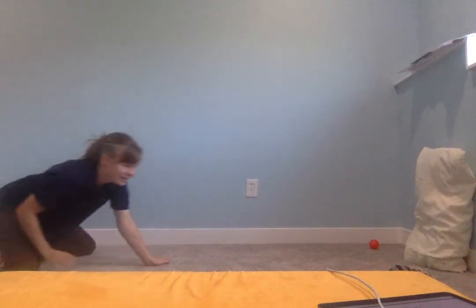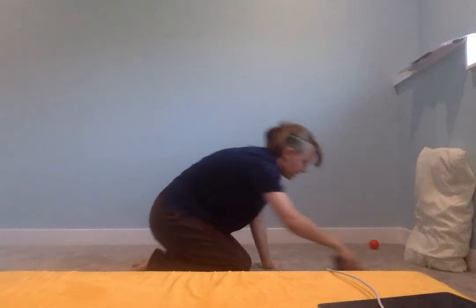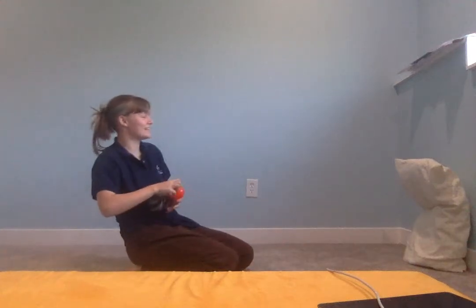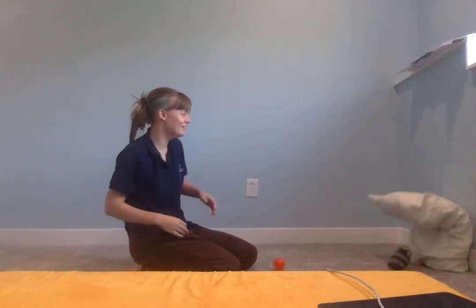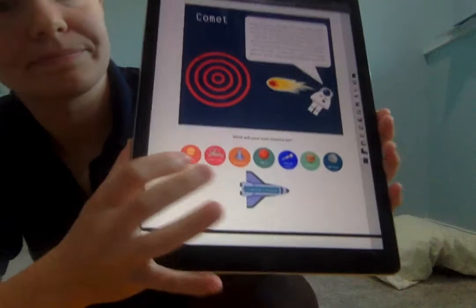Woo! Be sure not to throw it at any people or any animals or anything that could get hurt or break. But just throw it at a target like a pillow. This is a fun one. I like throwing the ones at the comet. Woo! Woo! I knocked the pillow over! Goal! All right. I hit it 5 times. Did you hit your target 5 times?